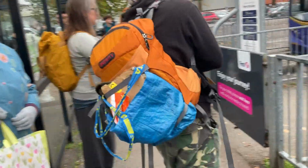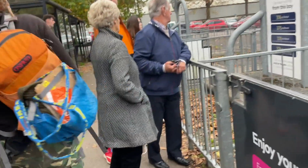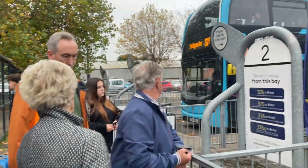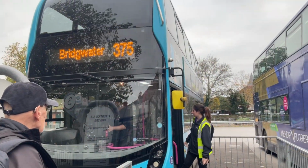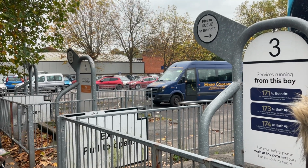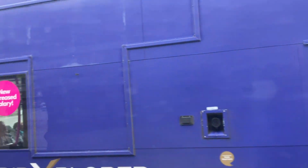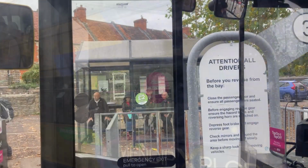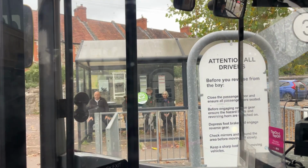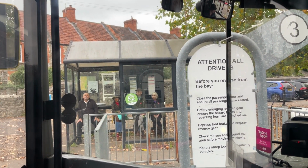Here is my next bus arriving into Wells bus station. Unfortunately, it is not the Enviro 200 Dart. However, it is still a very good bus. It is this Enviro 400 MMC, which is also not in the Mendip Xplorer livery. This will be my final bus as it has a final destination of Bridgwater. This bus had announcements, which I quite like. However, a few of the passengers that weren't used to buses with announcements found them quite annoying.